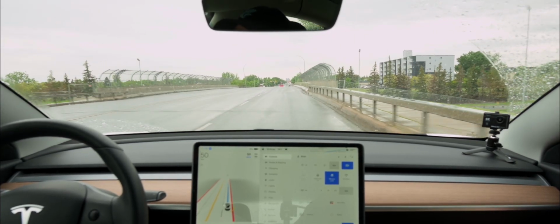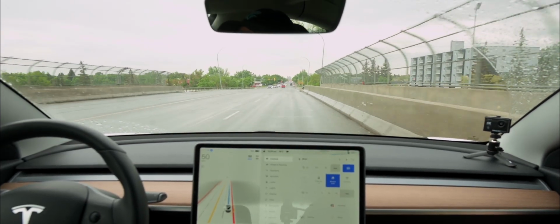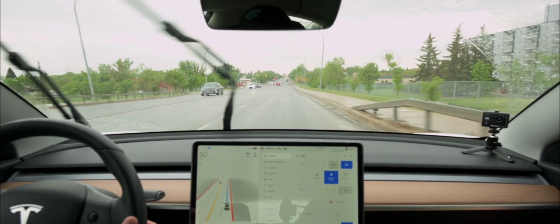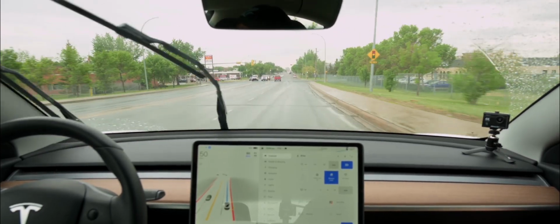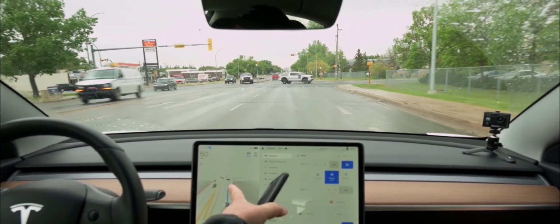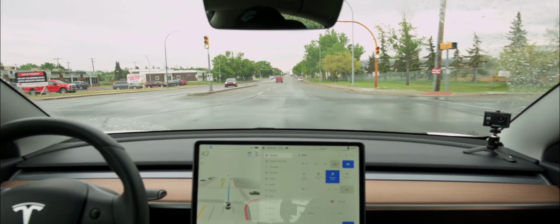So you're not controlling the car? No, I've just got my hand on the wheel. Even if you hold the steering wheel, it will steer itself? Yeah, you just have to have a little pressure on it so it knows you're holding it. Right. And I have it set to drive the speed limit. Right. So it's not turning here. I can see it sees the cars slowing down for this jackass who cut in front of us. That's nice. Yeah, that's handy.